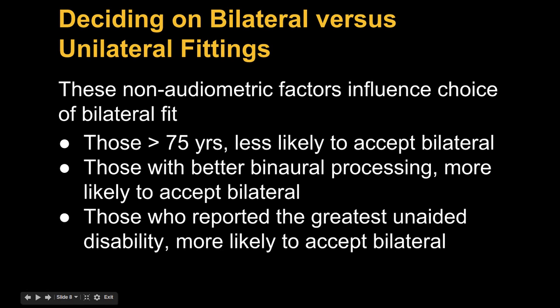These are some non-audiometric factors that typically influence choice of a bilateral fit, though. Those who are a bit older, over 75 years old, are less likely to accept a bilateral fit. Those who have better binaural processing, for example those who do not evince binaural interference, are more likely to accept a bilateral fit. Maybe those who have greater degrees of binaural loudness summation would be more likely to prefer it. Those who have the greatest unaided disability are more likely to accept a bilateral fit because they get that extra reduction in hearing disability.